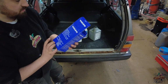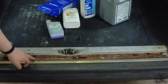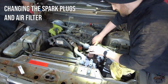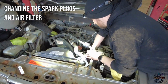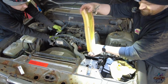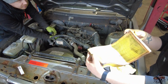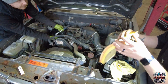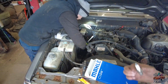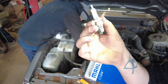Good news is, lads, this car looks like it was very well looked after. She was just sitting up for a long time. A lot of bad rust here, as you can see, but overall can't complain. Genuine Volvo filter fluid over the end of it. No, I don't think it's genuine. It's the only thing that's not genuine. But yeah, genuine Volvo spark plugs. This car was well looked after.